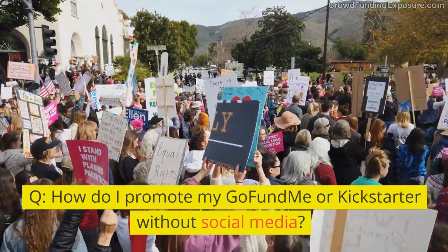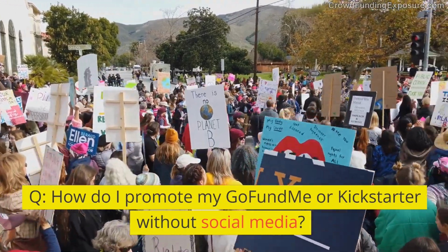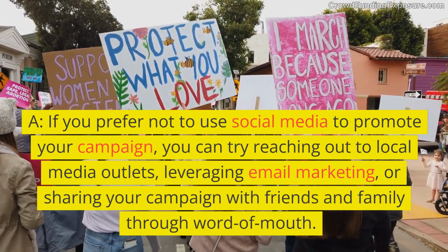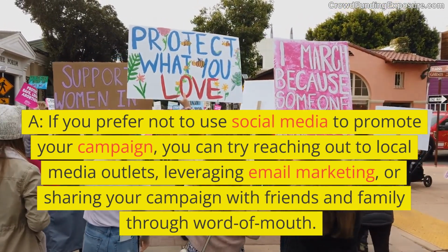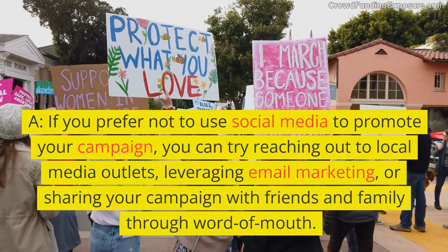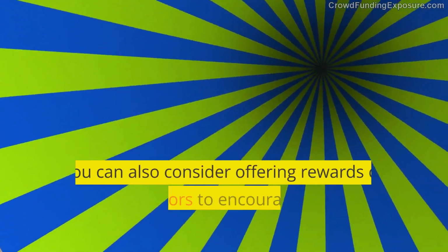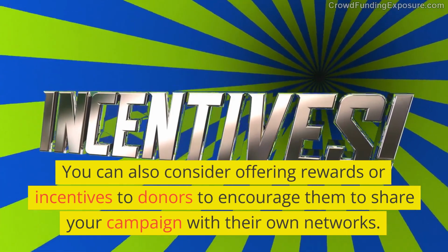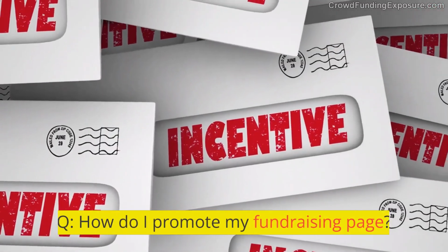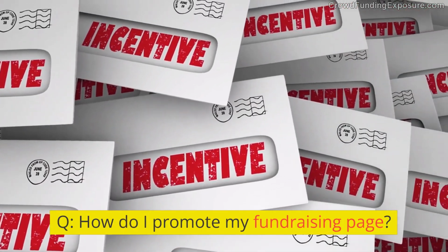Q. How do I promote my GoFundMe or Kickstarter without social media? If you prefer not to use social media to promote your campaign, you can try reaching out to local media outlets, leveraging email marketing, or sharing your campaign with friends and family through word of mouth. You can also consider offering rewards or incentives to donors to encourage them to share your campaign with their own networks.